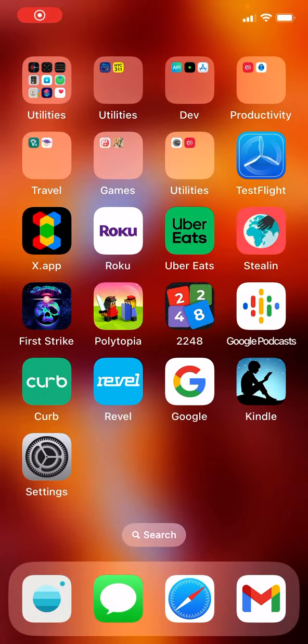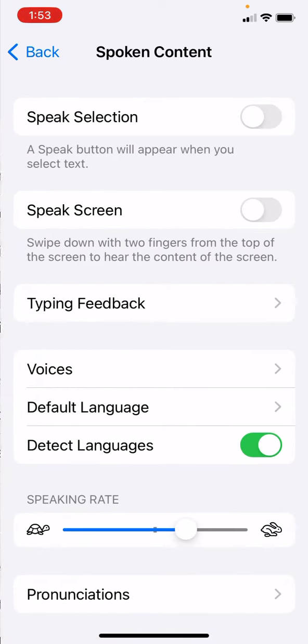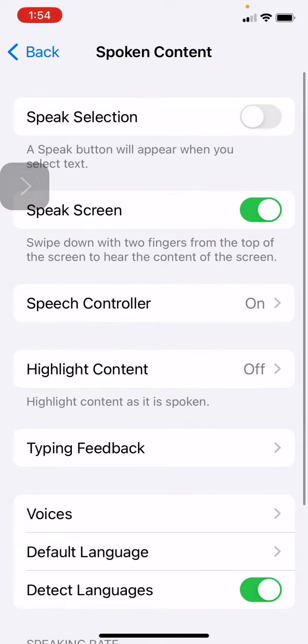So if you want to read back audiobooks, like on the Kindle app on your iPhone, go to settings, go to accessibility, go to spoken content, turn on speak screen, and then the speech controller thing is cool too, and you can read. It has a bunch of cool options.